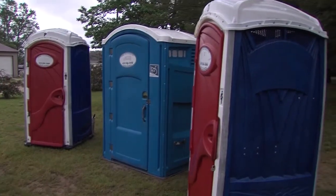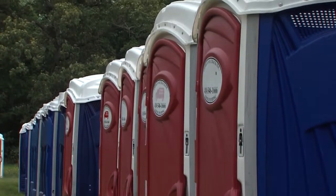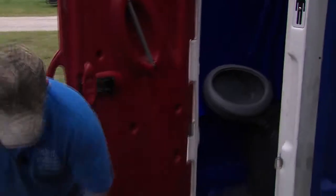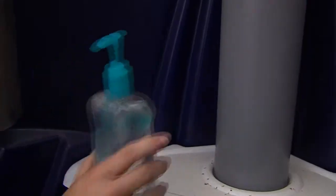Mike says the porta potties can be rented for just a day or several years if need be. And if you plan on having one that long, cleaning is usually done a minimum of once a week. Leslie adds all porta potties come clean and sanitized. You can even make the inside a little warmer with lights, air fresheners, and other amenities.